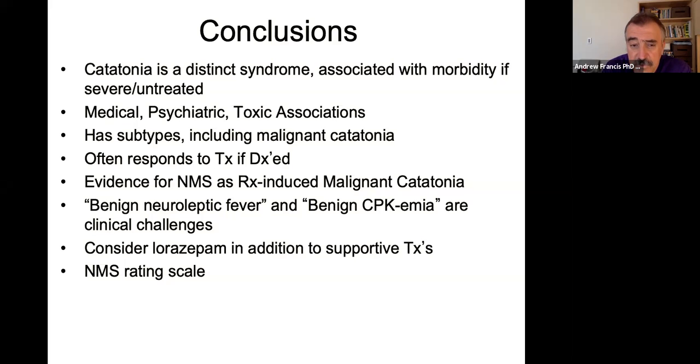And second-line agents, things like memantine, perhaps L-DOPA, perhaps amantadine. Do you see a role at all for bromocriptine? For catatonia, there's a couple of case reports on that. Agents like bromocriptine and dantrolene have been recommended for neuroleptic malignant syndrome. There's actually one or two papers that say it was worse than just supportive care, and each of them has toxicities.